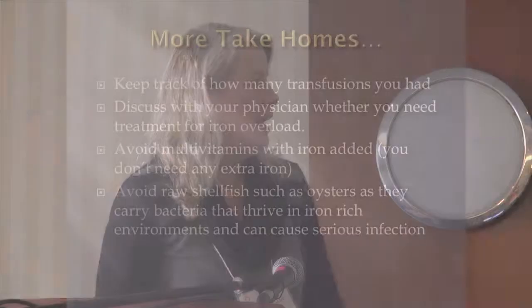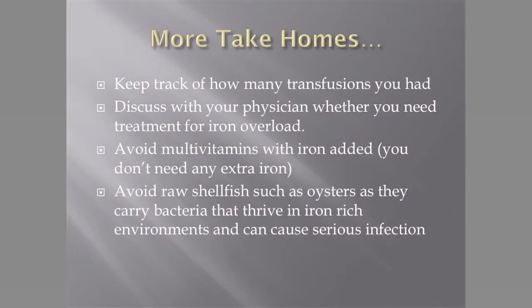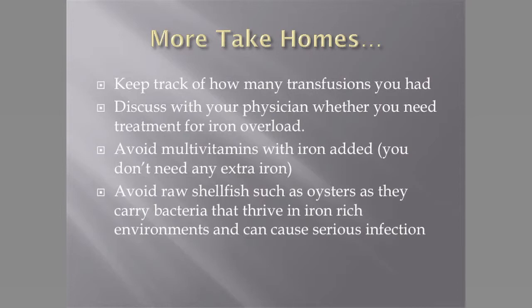And the more take-homes: keep track of how many transfusions you're having. Sometimes we practitioners forget, oh my goodness, that person has had over 20 transfusions and we haven't talked about iron overload. So this is something that you can do for your health, keep track of those transfusions and then ask, what about iron overload? And like I said before, treatment may be good for you, it may not be good for you. You have to weigh the risks and the benefits, okay? So that is very, very important. Treatment of iron overload is not appropriate for everybody, okay?